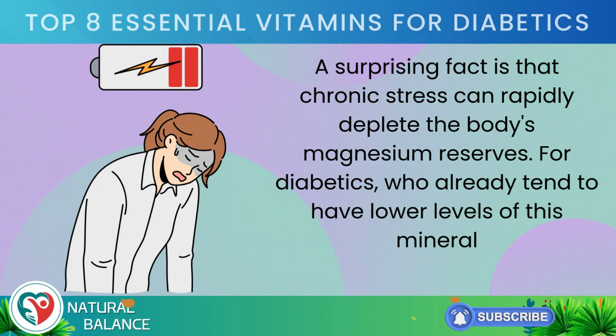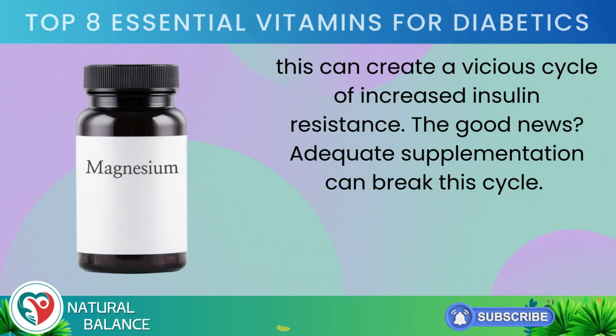A surprising fact is that chronic stress can rapidly deplete the body's magnesium reserves. For diabetics, who already tend to have lower levels of this mineral, this can create a vicious cycle of increased insulin resistance. The good news: adequate supplementation can break this cycle.